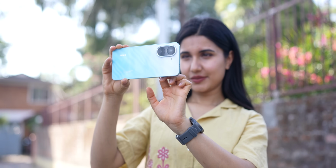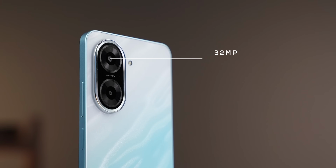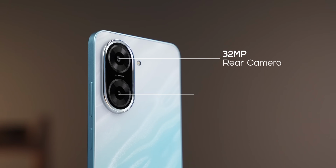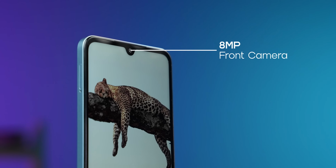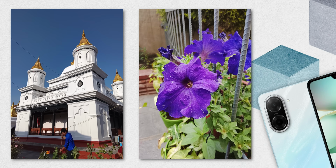Next, just like the performance, the cameras on the Redmi A5 are strictly average too. You get a 32 megapixel main camera sensor, an auxiliary lens at the back, and an 8 megapixel sensor on the front. And here are some samples I took from this phone.